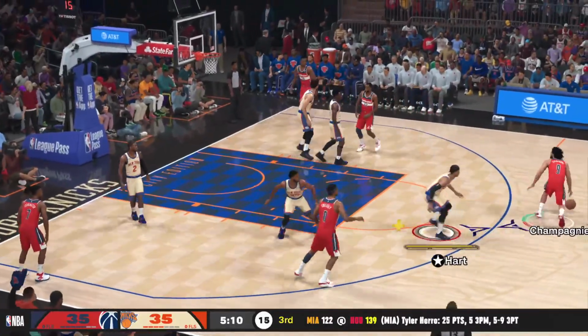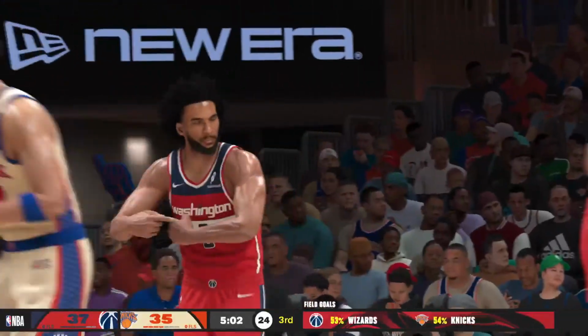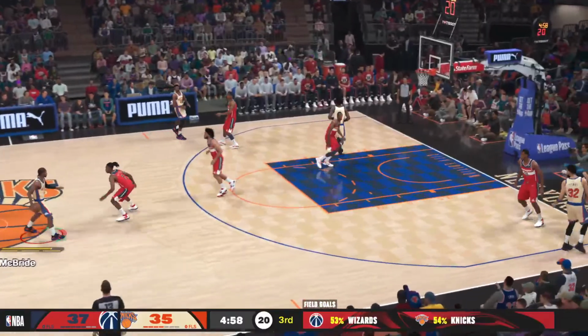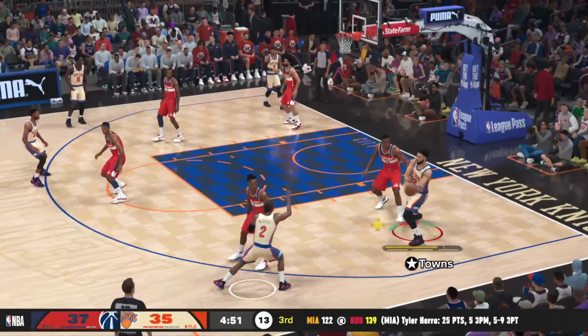Pass to Champagnie. Nifty move. Rips it home after the terrific move. Oh, just solid on the one-handed slam. And guys, when it's a tight ball game like this, he's the guy they want with the ball. McBride passes to Towns. Back to McBride.